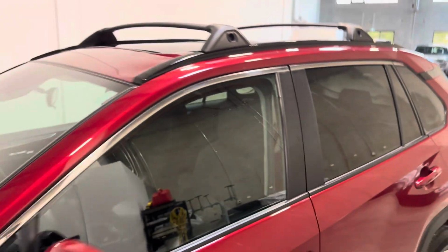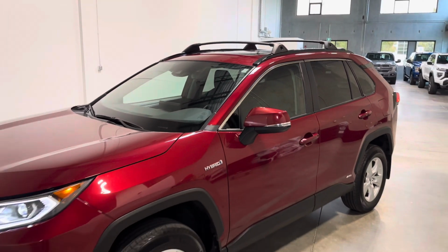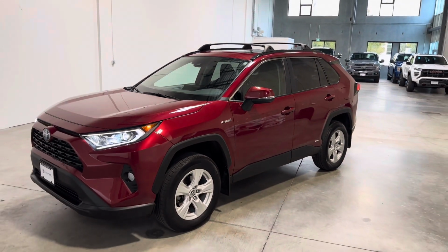Again, this is the ruby red 2021 Toyota RAV4 XLE Hybrid.